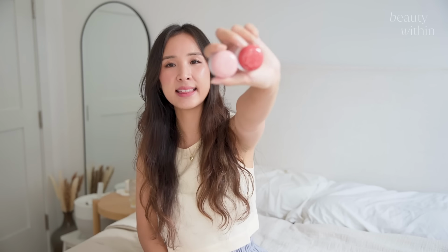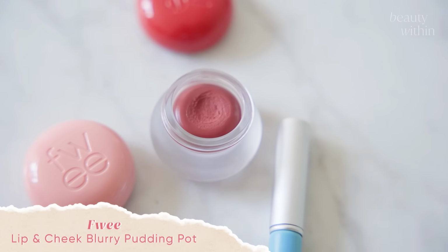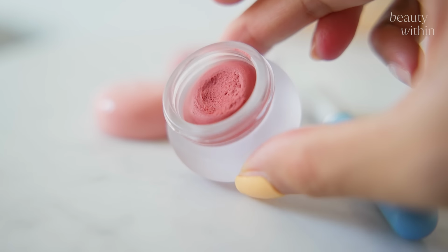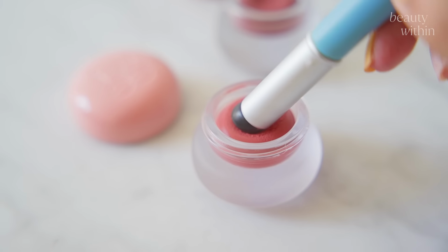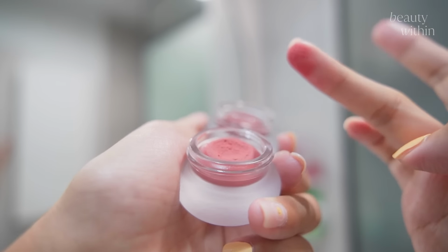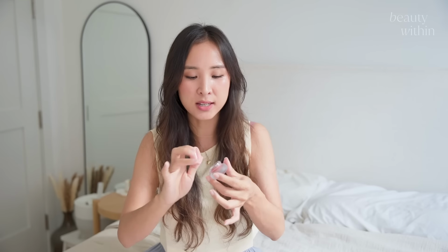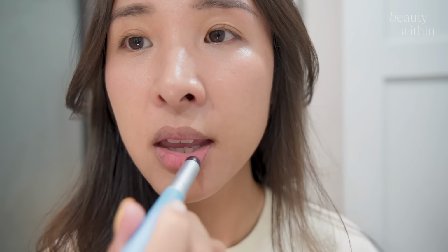Okay, next are these little lip pots from a brand called Fui. You can actually use them as a lip and a cheek, which is why I love it. When you put your finger in it, it bounces. I don't know how to describe it, but it's kind of like this matte but satin situation. And then when you put it on, it's like powdery soft. Oh my goodness. It's so good. The texture is so good.